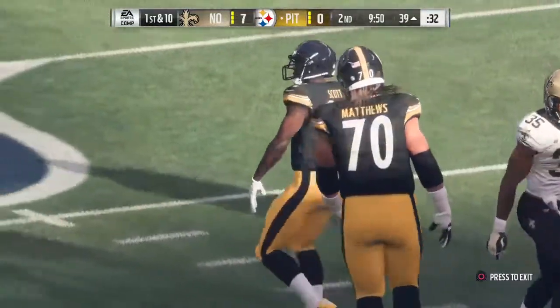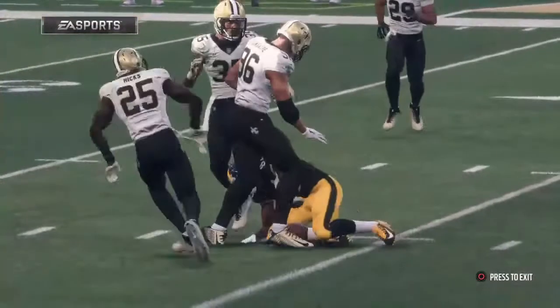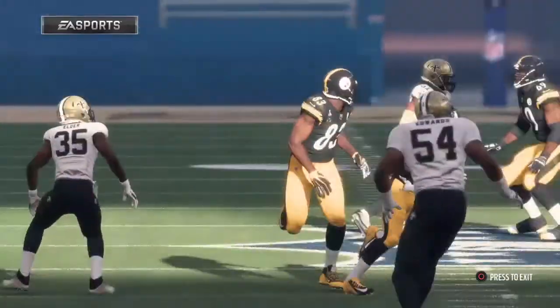Nothing flashy there. The slant to the slot. On the frustration for the defensive guys, because it's a quick play, and you know it's going to be a bang-bang play in terms of the throw and the catch, and then he's able to absorb the contact and complete it.